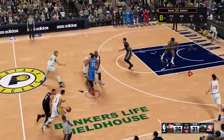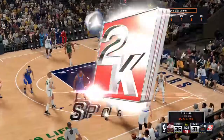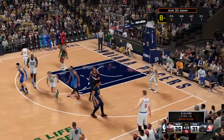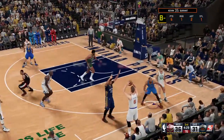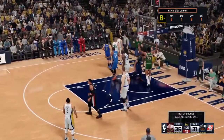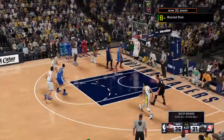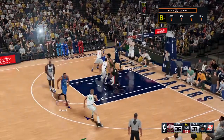And here are the East All-Stars. It's a 5-point game. West All-Stars foul. And the whistle blows. It's going to be on Damian Lillard. That's his first foul. Personal foul. And Bird, here we go. And Durant with the block. And it's out of bounds, and they say it was last touched by Durant.